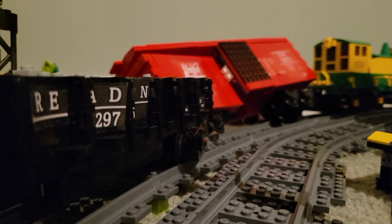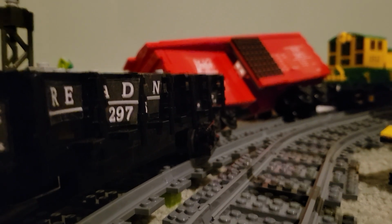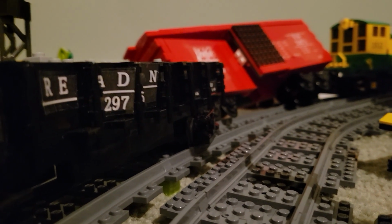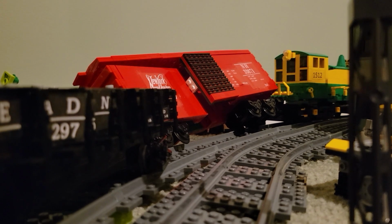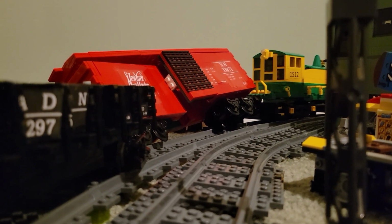Due to some uneven ballasting, we unfortunately suffered an accident on this trip and a boxcar derailed. Luckily, it wasn't the last car in the train and no crew members were injured. We will have to send the relief train to clean up this mess. That means the switcher will not make it back to the yard this evening.